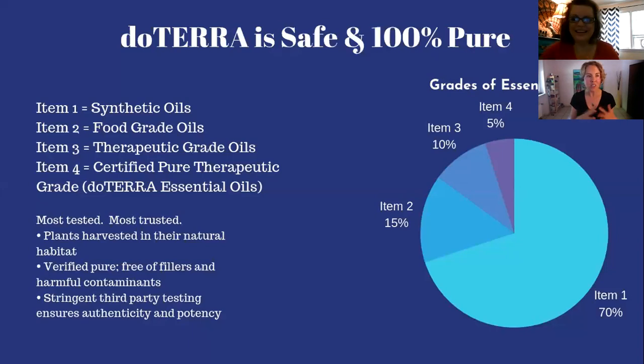Thank you. So doTERRA, as this slide says, is safe and 100% pure. And I'll explain this picture in a moment, but before I get to that, I just want to briefly say, what is an essential oil? If you're not sure, I'm going to be really brief with this. Basically, essential oils are natural, 100% pure plant compounds. They are the plant essences that are distilled from plants for their health benefits. These oils are in plants and actually help protect and nourish the plants, but they can also work with our bodies on a cellular level to actually change and affect our health in a positive way.